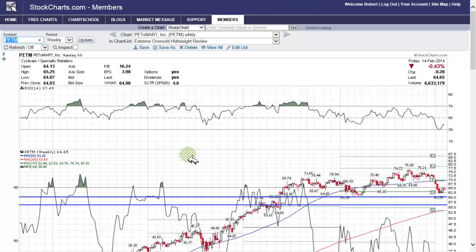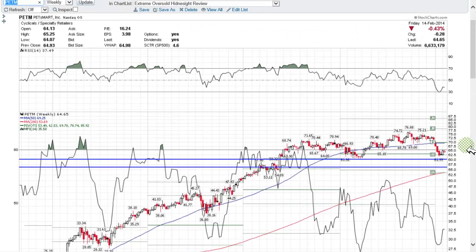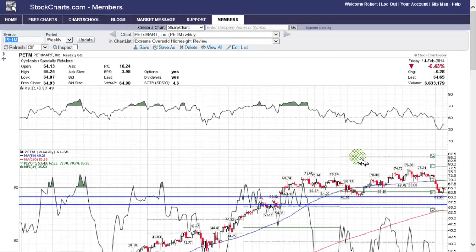Next stock up is for fellow member Al. PetSmart, this is a weekly chart. This was on our watch list, our buy watch list several weeks ago. I like PETM at either 62.50 or 62, even better, right down here where you have the support level. That's where we wanted to get involved with it. Now you have resistance at $65 per share. I wouldn't touch the stock unless we got a close above $65 per share or if we got a pullback to a good support level. And ideally, my support level is right back here at $60 per share, right where this blue line is. That's where I would get involved with it. Let's check out the daily chart because this is a very good company.